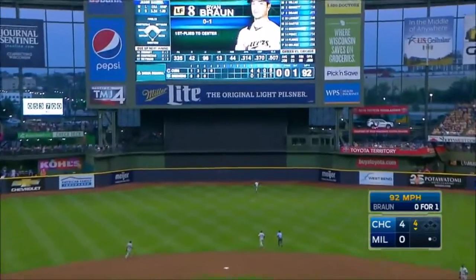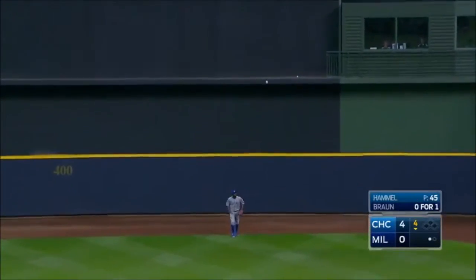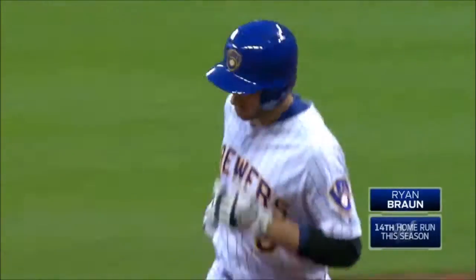And a high fly ball, center field. Fowler is back, and it is gone. Ryan Braun knocks one out of here.